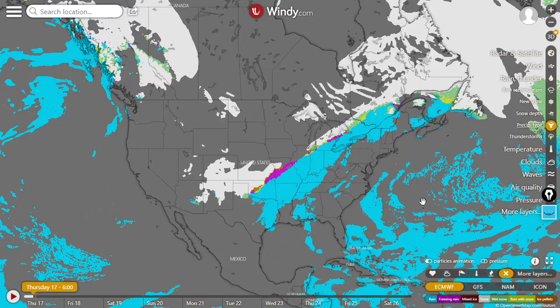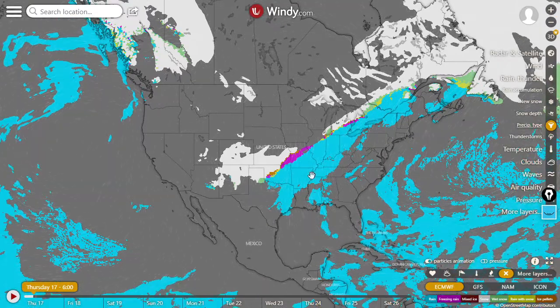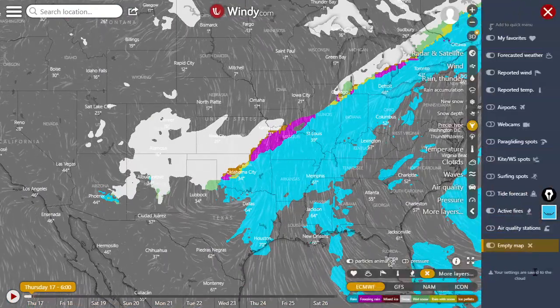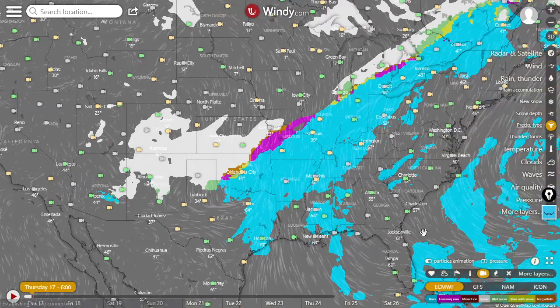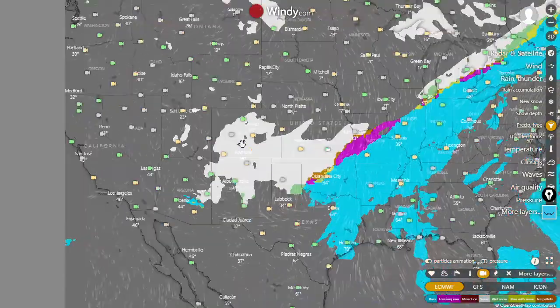and continue on. So here's our precipitation type map. We've brought up windy.com, and here's our precipitation type. Let's bring up some webcams. See if we can see what's going on in any of these locations here. See if we can see any snow.